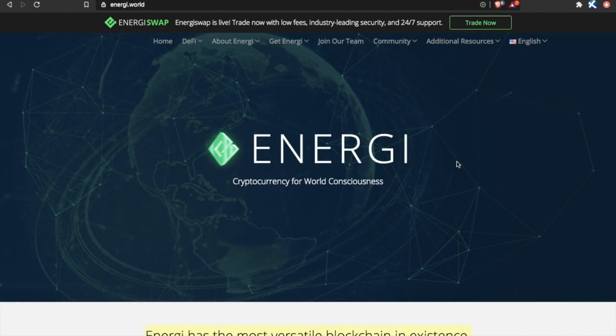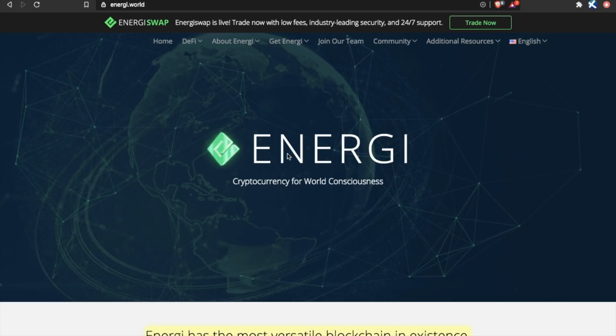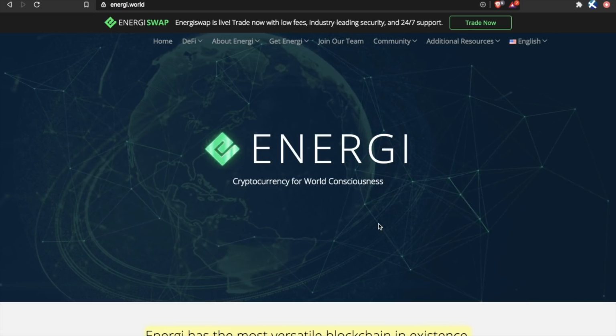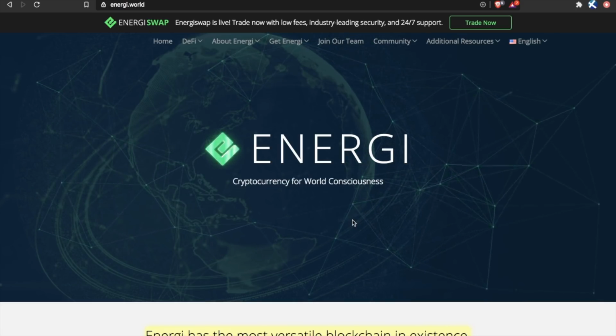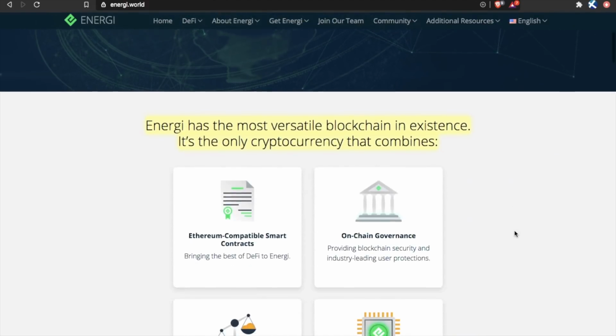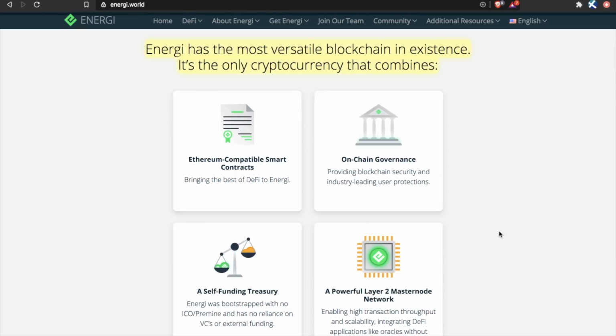Okay, let's start by reviewing what makes Energi, the underlying blockchain, different. Because Energiswap is built on the Energi blockchain, and I think most of you know Energi as a smart contract platform. So like an Ethereum, like a Cardano, you can build dApps on top of it. But really that's just one pillar out of their 4-pillar infrastructure that makes them unique.